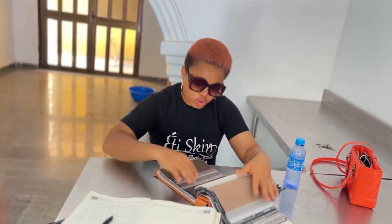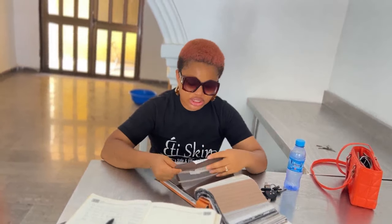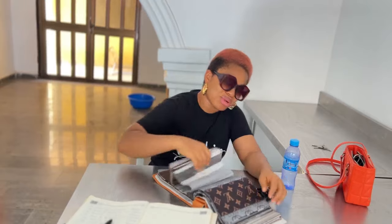Choosing the window blinds for this place. So we are fixing window blinds today. And I don't really have any color in mind because all these things, we are just rushing it. But I want to lean more towards a darker shade, like maybe a dark color. So I've called someone to come and take measurements.